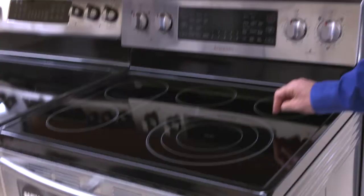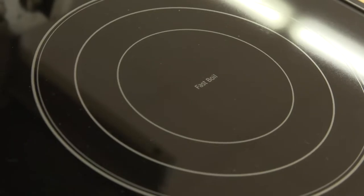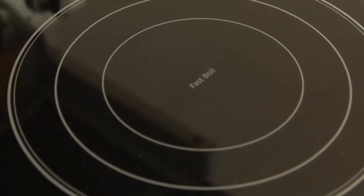Well, I think we have an exciting range for you. This range offers a Flex Duo oven. The spacious 5.9 cubic foot oven splits into two ovens with the smart divider. Wow, that's awesome. They're both convection, so convection gives you even browning when you're baking and also faster cooking. It has the option to have two different cooking temperatures, just like I would have two ovens, but I don't have the space for that.